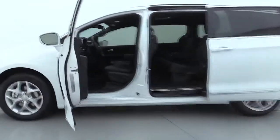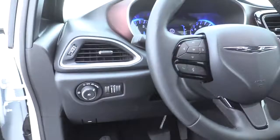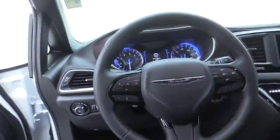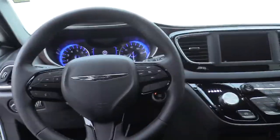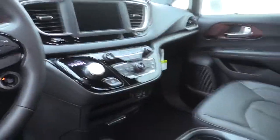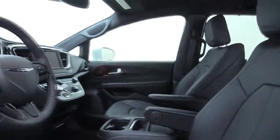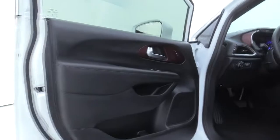Power liftgate, traction control, dual airbags, leather-wrapped steering wheel, power steering, four-wheel disc brakes, universal garage door opener, fog lights, security system, compass, power windows, electronic stability control, heated steering wheel, rear window defroster, trip computer, heated front seats, overhead console, remote keyless entry, tachometer. Drive away with a great deal on this vehicle.